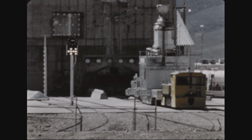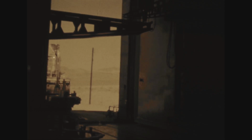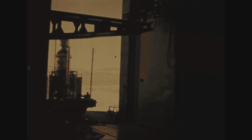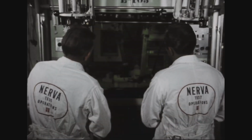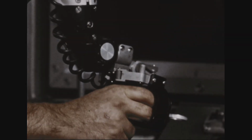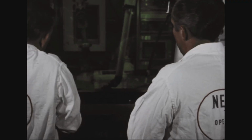Upon completion of these tests, each reactor, by then radioactive, was transported by remote control back to the RMAD building for disassembly and inspection. Here, men working behind shielded walls used remote-controlled manipulators to remove the components for careful checking and analysis. Each test firing added information that helped scientists evaluate the reactor's performance and enabled them to make adjustments and corrections before the next reactor was assembled.